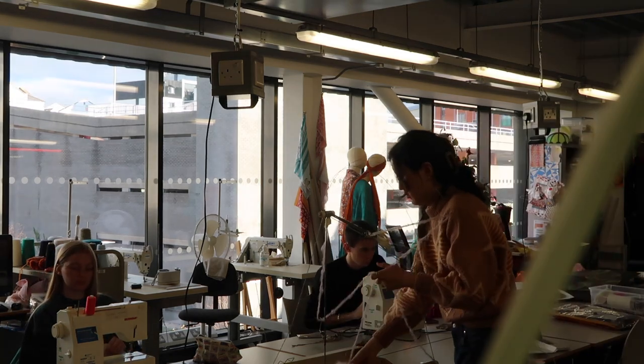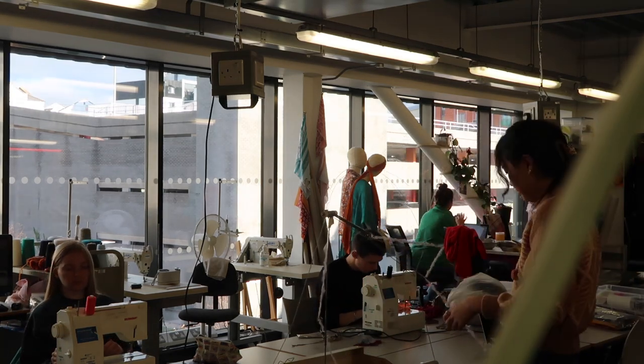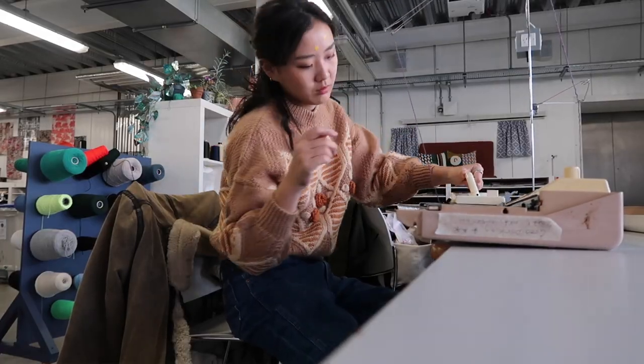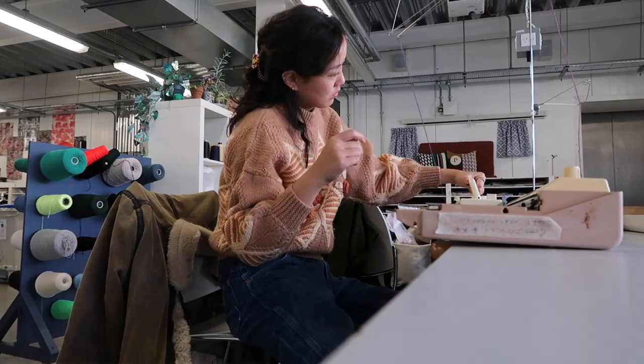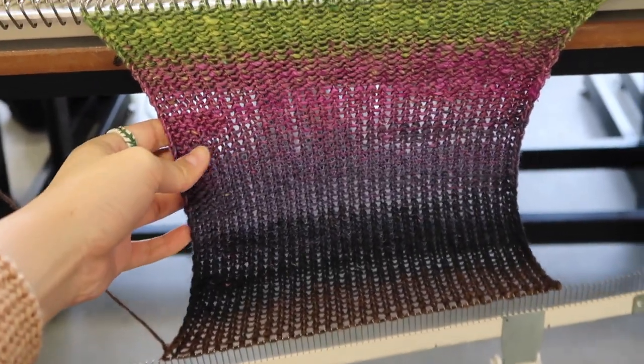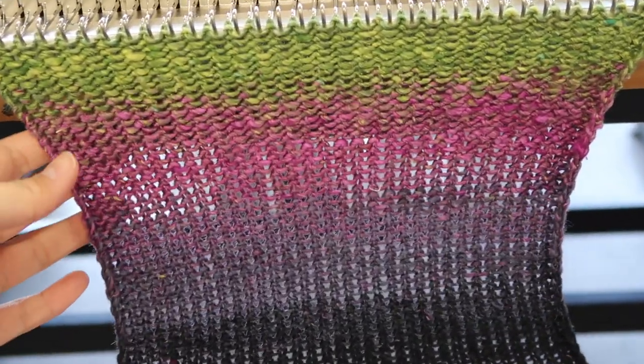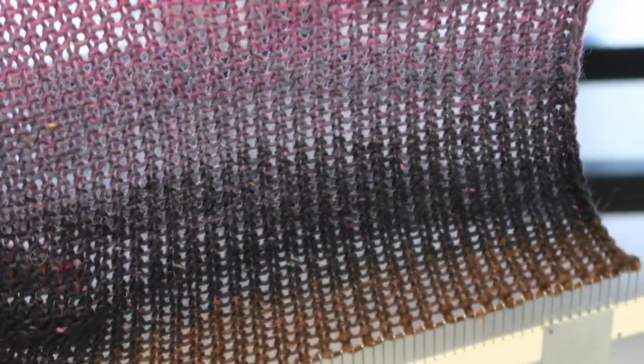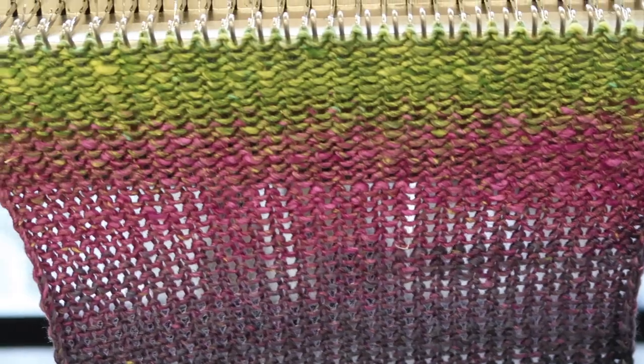You have to thread it on, there's a lot of loops, and then you basically just push it and it knits, which is so cool. It makes knitting scarves a lot faster. I do not know how to knit shirts or socks or anything like that, so we're getting there, guys, we're getting there.